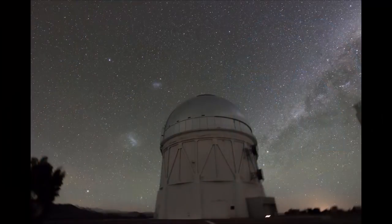Wow. Now let's take that up a little bit and talk about bigger observatories. I was lucky that I got to go to Chile, which is one of the best places in the world to build telescopes, because the skies are dark, it's high up, and the sky's really clear.